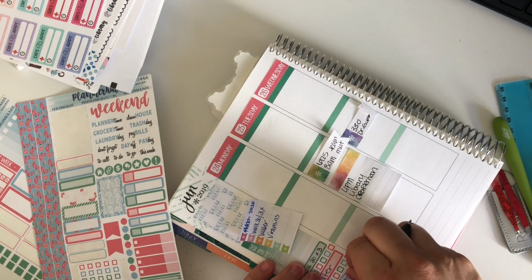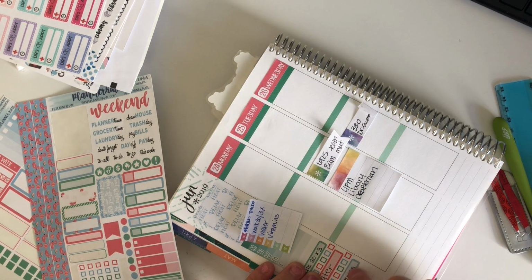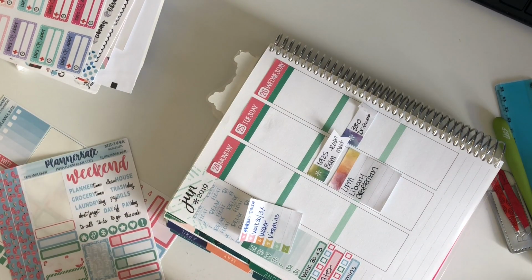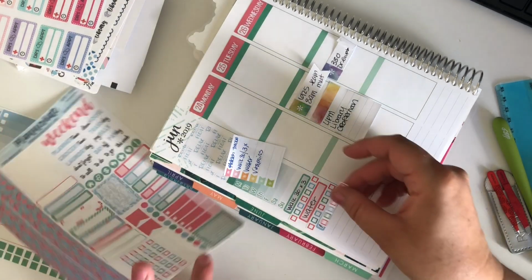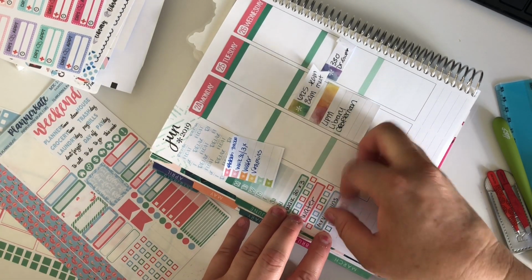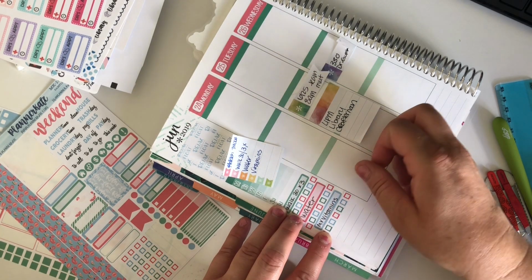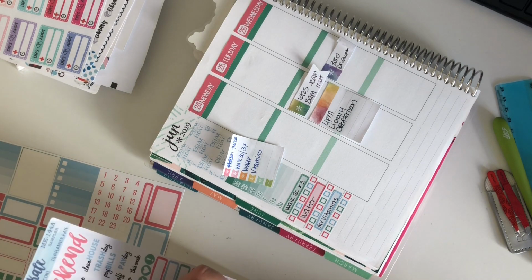But anyways, I thought the sidebar thing here was really cool. I'm going to do it for a few weeks and see how I like it, but I thought it was really neat. Good way to use the stickers because I don't do checklists with those stickers ever, so they just kind of hang out. I never use them. They end up being in my leftover sheets, and so this is a good way to use them.